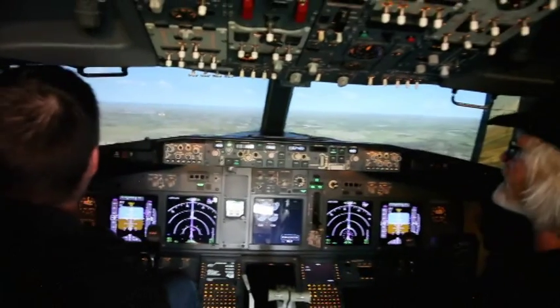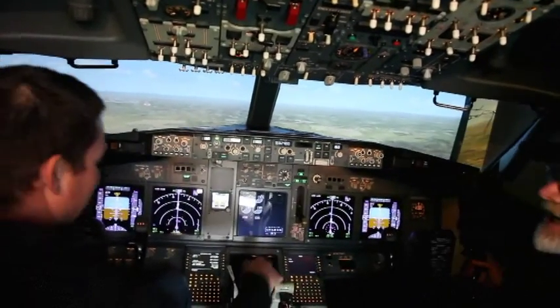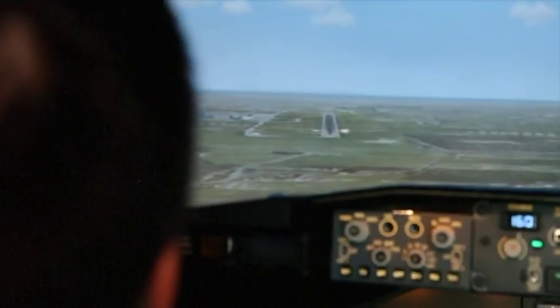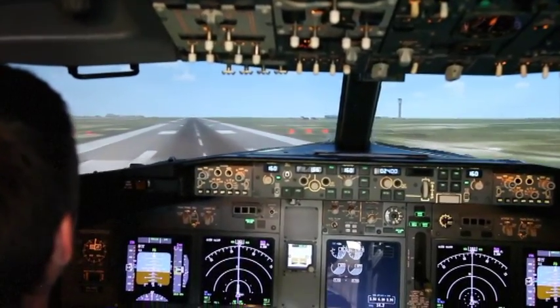Now, do you want to have a go at landing? It's just going to be a bit difficult with the visual over there. No, I'll let you land that, Captain Karl, seeing this is only my first flight. That's okay. Don't get nervous, Karl. Sweat. 30, 20, 10.